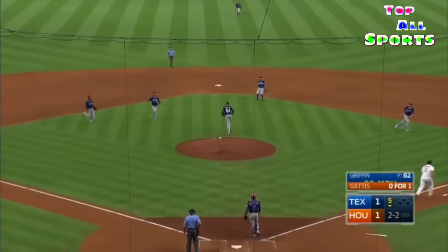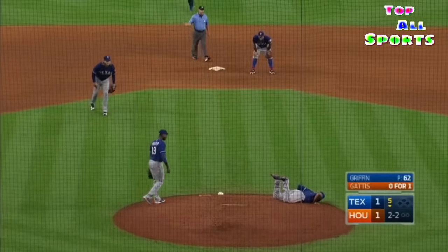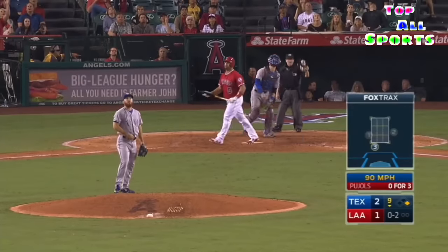Around the mound, you've got everybody in the Ranger infield coming down. And Elvis tripping and makes the catch as he goes to his knees. What a play. Popped him up.